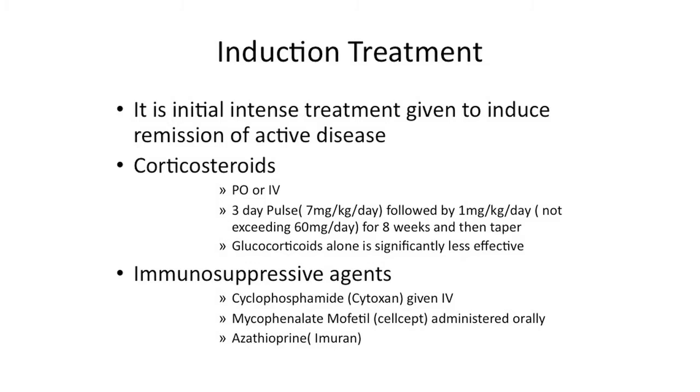And the goal of the treatment is to induce remission of the disease. When I say remission, it means that the protein in the urine has to go below 500 milligrams per day. The urine analysis should not show any red blood cells or casts under the microscope, and the kidney function should either get better or should at least stabilize. So induction is given with the goal to achieve all three of those components.